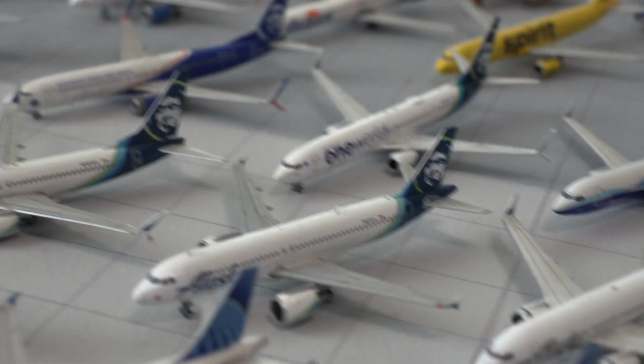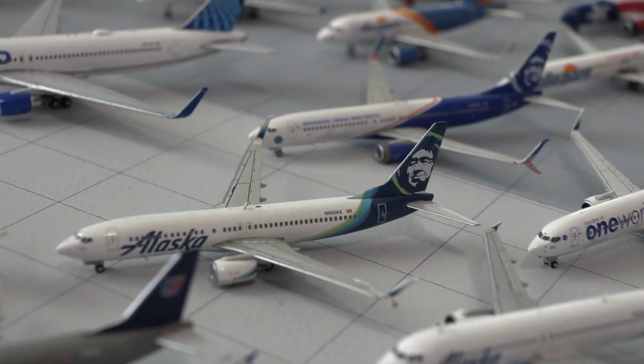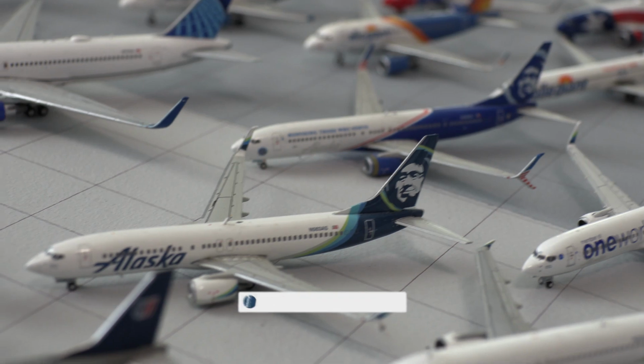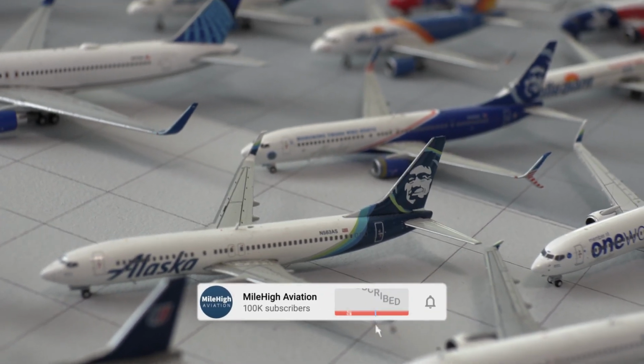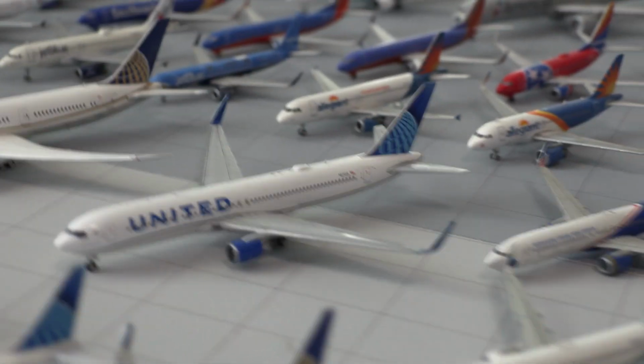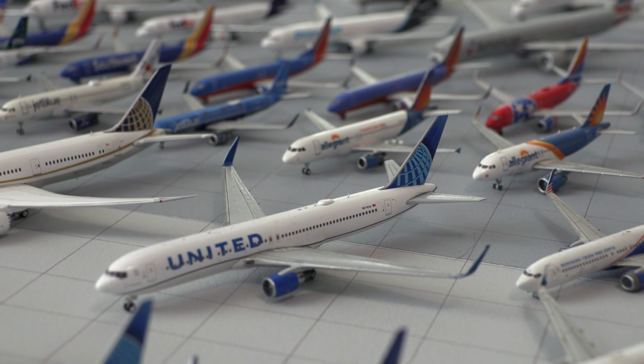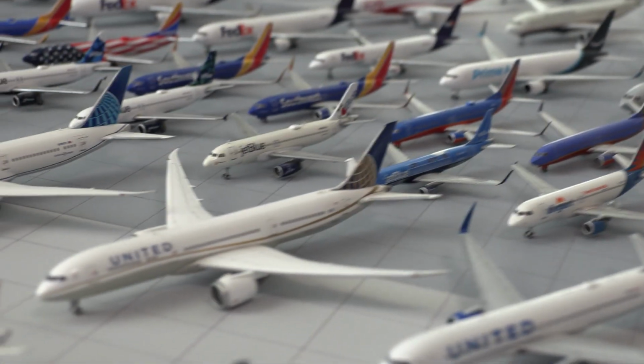Then the Alaska Airbus A320 in the new livery. Then the 737-800 by Gemini Jets in the new livery. Here we have a United 767-300 in the new Eco Blue livery.